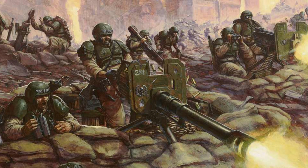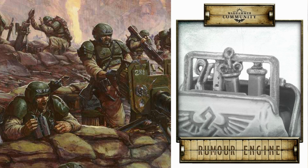The Warhammer Community page have uploaded a new Rumour Engine picture and this one has got me pretty excited, I'm not gonna lie. As you can see from the picture, we have what appears to be some kind of medical kit. We've got the scissors, the syringe, and then some other kind of vial or bottle which presumably has some liquid or blood in it.